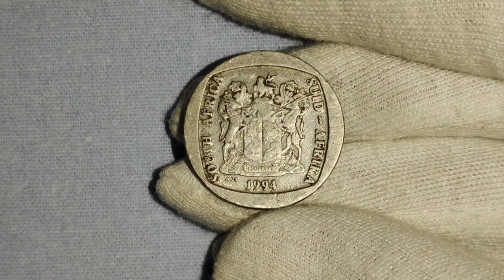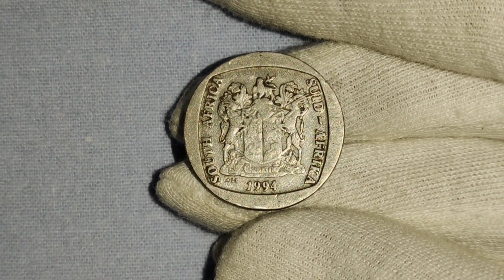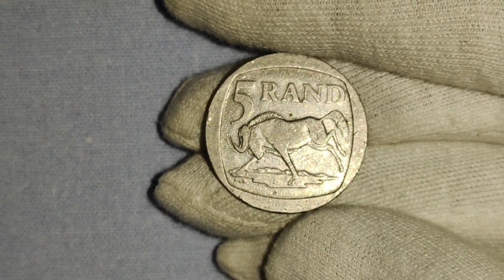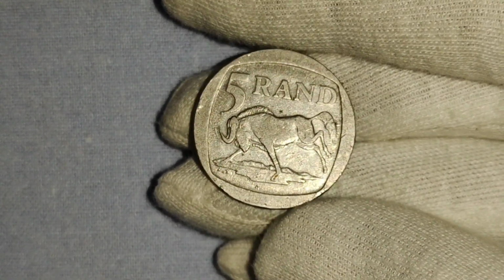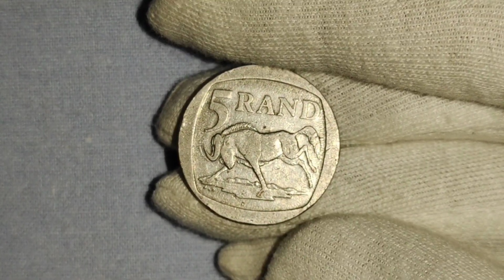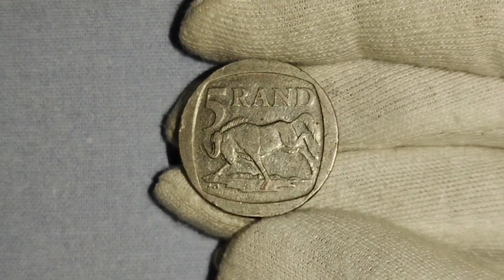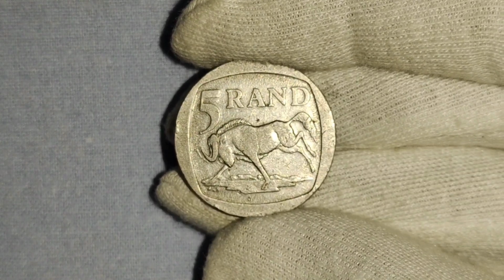Before we wrap up, let's answer the question most viewers ask. Where can you sell a rare coin like this? Reputable auction houses, such as Heritage Auctions, Stack's Bowers, or South African mint-affiliated collectors networks are the safest choices. Always avoid random online buyers offering quick cash. Professional authentication is essential. A certified coin with a verified grade and documentation will fetch exponentially higher prices.